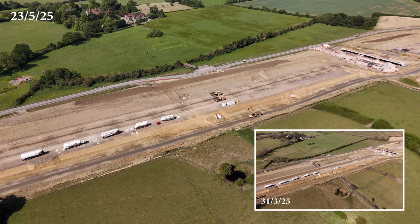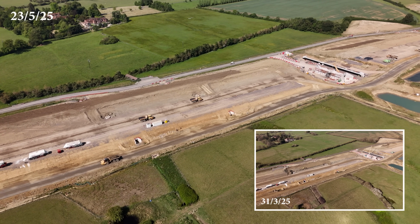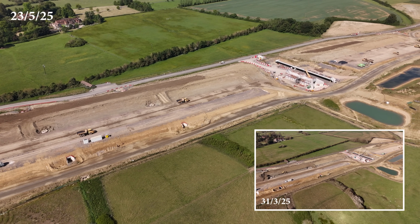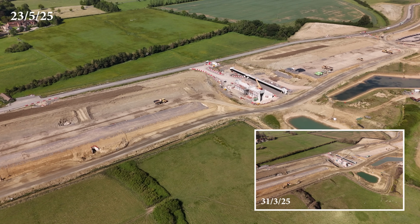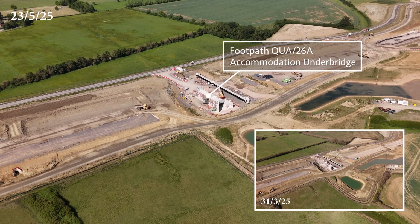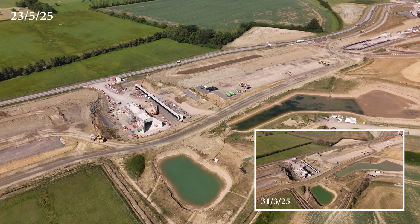The track bed has been built up so much here that these two culverts are barely noticeable now. At this underbridge the changes are less noticeable. We're approaching Edgecott Road now, so let's take a look at it from the ground.